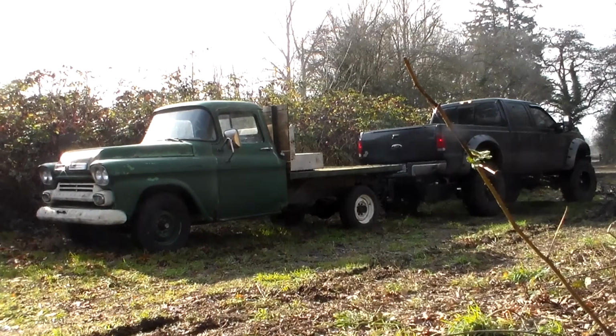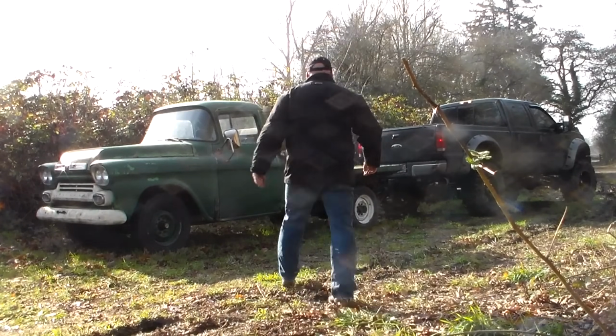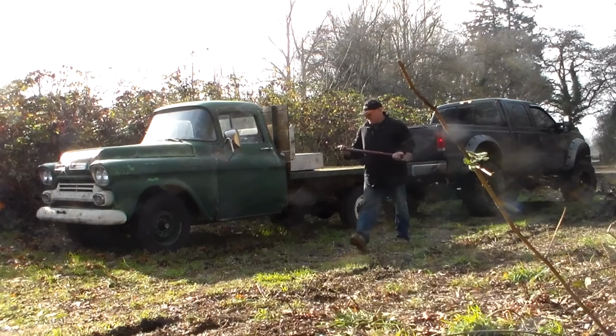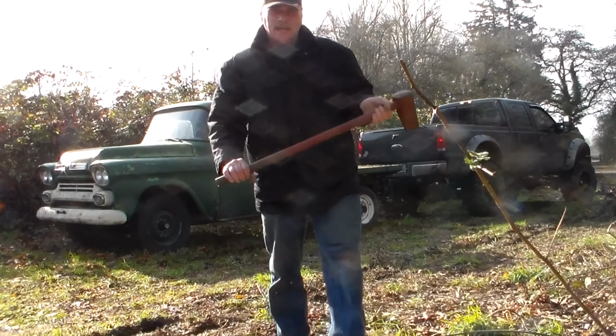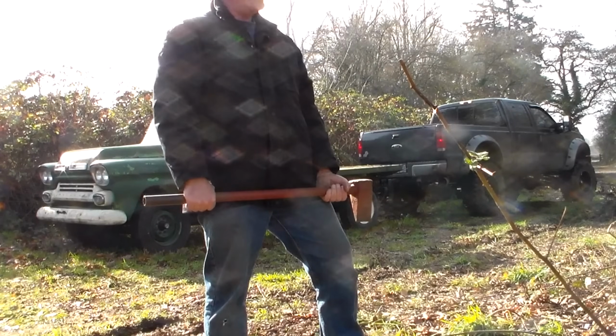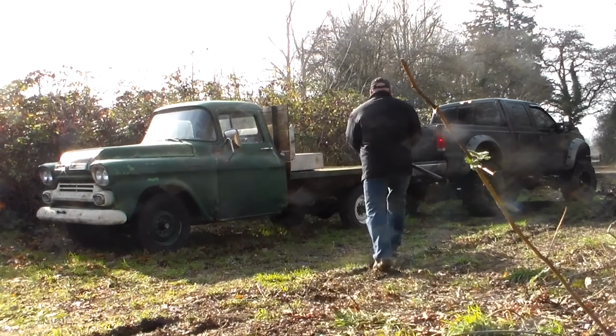Oh, I want to show you something else real quick. I got Homer a present. This is awesome. I got this for Homer. It even matches him, and it makes me feel tough when I hold it. Pretty cool.